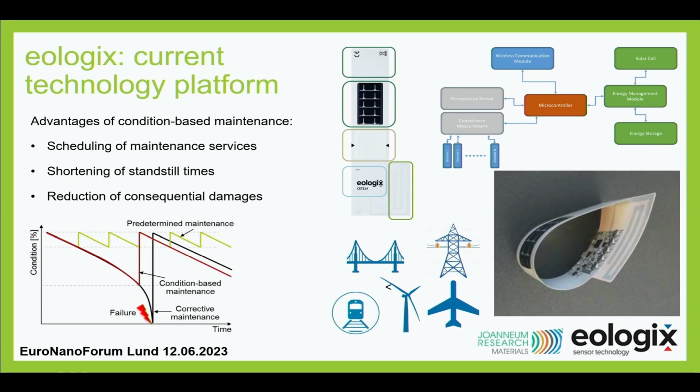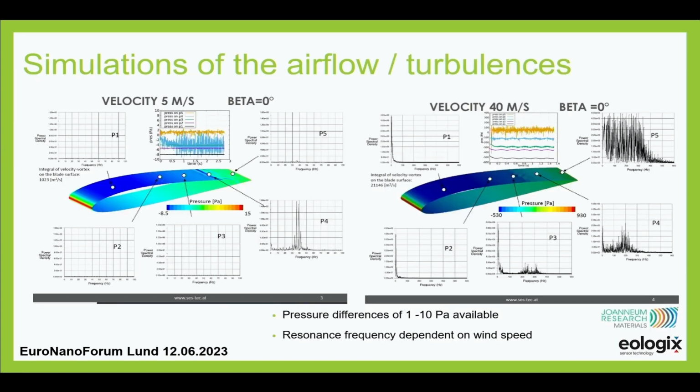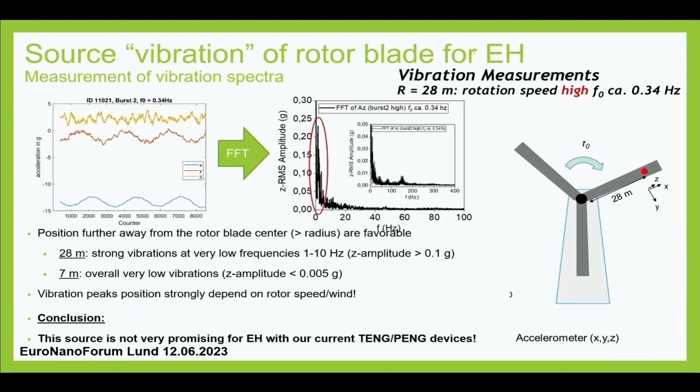And of course, we started with analyzing the turbulences and the vibration pattern on the rotor blade. And then there was a big wish of the wind turbine companies that our energy harvester is covered with a thick TPU layer in order to protect it against erosion, which is present on the wind turbine, which of course affects the mechanical properties of this situation a lot.